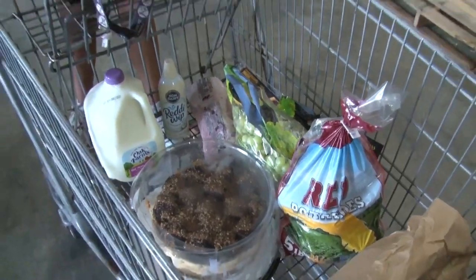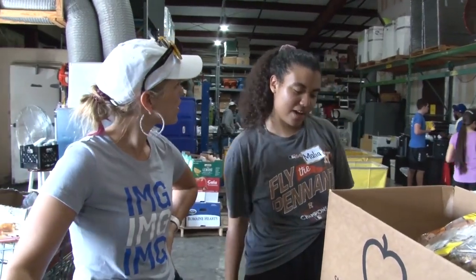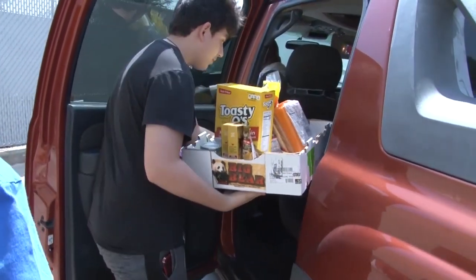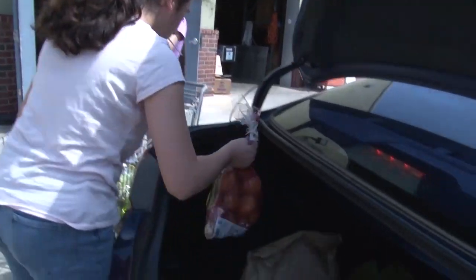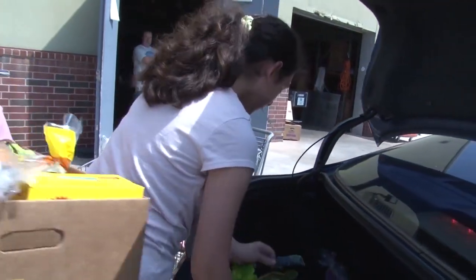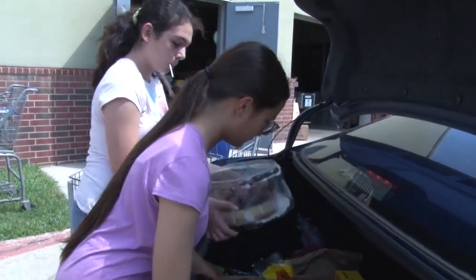We give financially, and we talk about Second Mile a lot at our church. But to be here on the ground, and to see the whole process from start to finish, from packing the boxes to loading the cars with food, to seeing our neighbors, that experience, and to see our teenagers serving on the ground with that, it means the world. It really completes the whole picture.